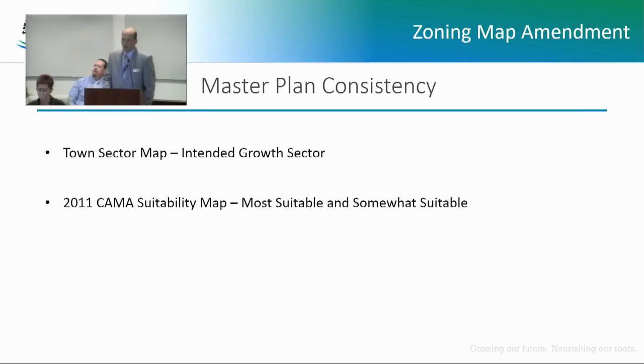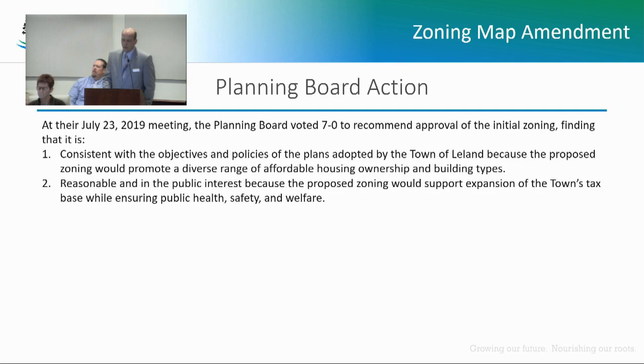The town's sector map identifies the subject site as intended growth sector, and the 2011 CAMA suitability map identifies the subject site as most suitable and somewhat suitable for development. At their July 23rd meeting, the planning board voted unanimously to recommend approval of the initial zoning, finding that it is consistent with the objectives and policies of the plans adopted by the town of Leland, because the proposed zoning would promote a diverse range of affordable housing ownership and building types, and that it is reasonable and in the public interest because the proposed zoning will support expansion of the town's tax base while ensuring public health, safety, and welfare.